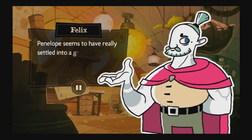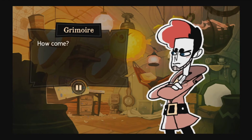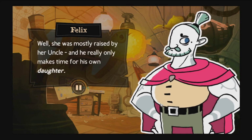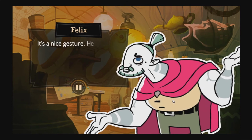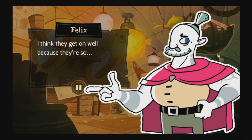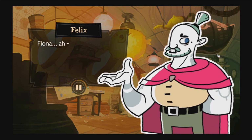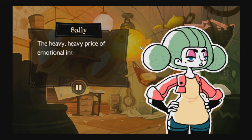Penelope seems to have really settled into a groove. She struggled a bit when she was younger, always a little estranged. How come? Well, she was mostly raised by her uncle, and he really only makes time for his own daughter. Now, of course, she's bringing the two families together through her marriage. It's a nice gesture, heartfelt, but futile. Wow. Really bitter. Poppy's a good friend to my daughter. Always has been. I think they get on well because they're so different. Different like how? Poppy is quite introspective, good with feelings. Fiona, not so much. Still, Poppy always seems to be sulking about something. The heavy, heavy price of emotional intelligence.